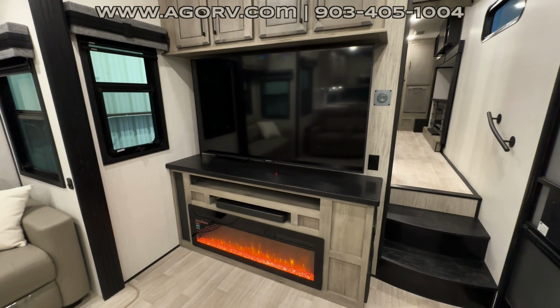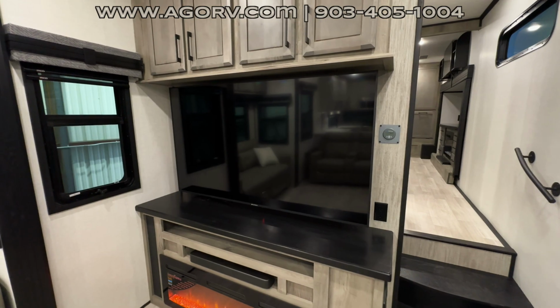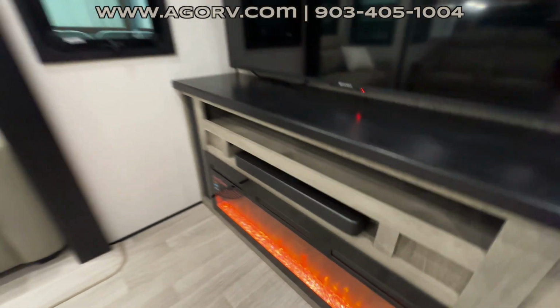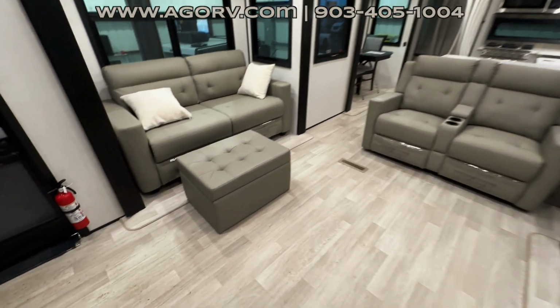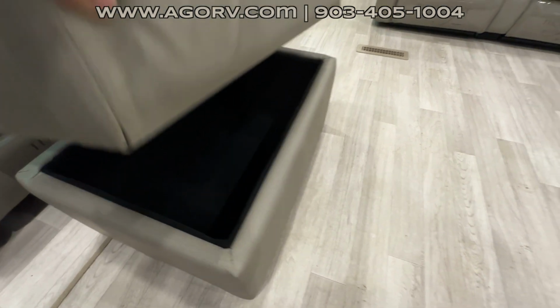I don't know if there's anything else out there that has a 75-inch screen TV like this, but that is the first that I've seen. Also comes with a JBL soundbar, so a really premium soundbar there from JBL. Both of your sofas are going to make into beds, so you'll have 2 additional beds, plus it comes with an ottoman here with additional storage space underneath here.